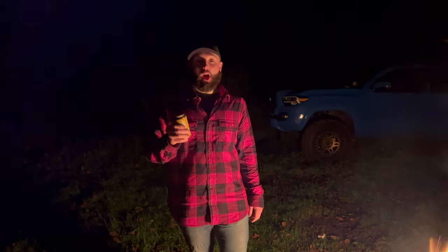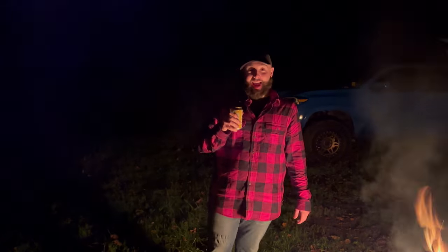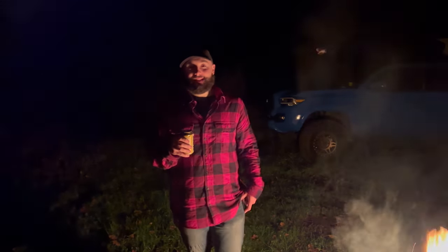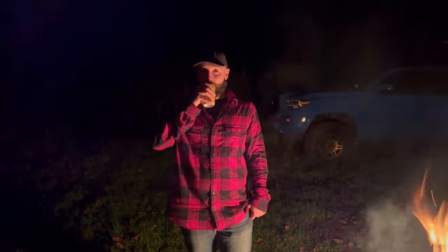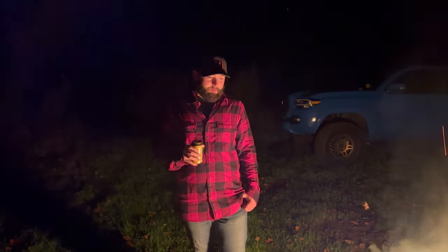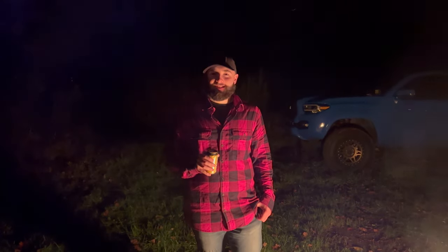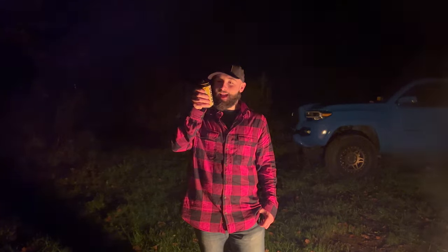Pretty good, pretty hoppy. Got a lot of IPA going on in that. Pretty IPA. I'm not an IPA drinker really, but tastes pretty good. What do you rate it? 7 out of 10. No, 6 out of 10. 6.2 out of 10. Yards Pale Ale.